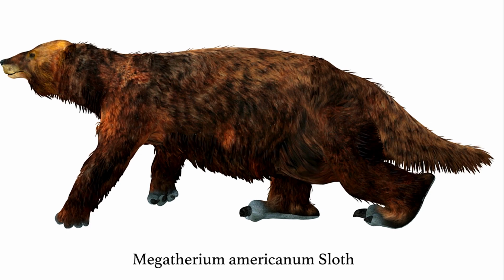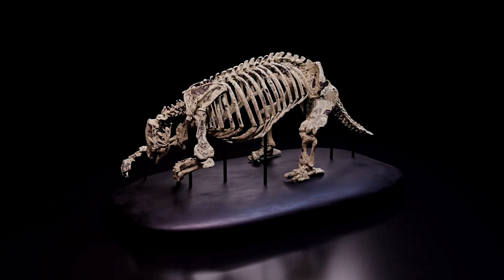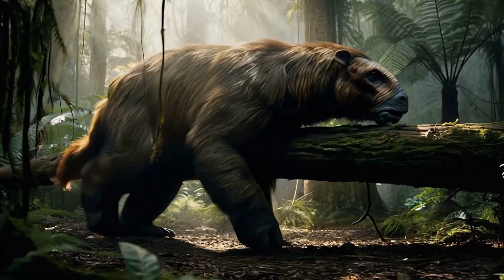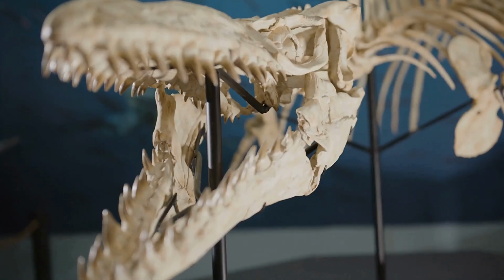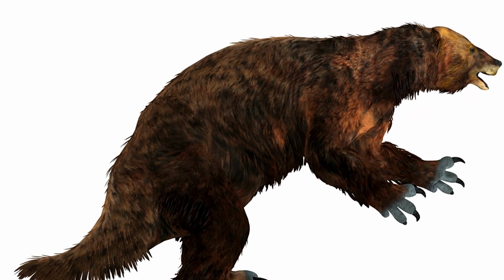Unlike its modern relatives, the Megatherium was far too large to live in trees. Instead, it roamed the woodlands and grasslands, using its massive size and strength to push over trees and reach for the leaves that made up the bulk of its diet. Its claws, some measuring over a foot long, were not used for hunting, but for digging, defense, and stripping bark from trees.